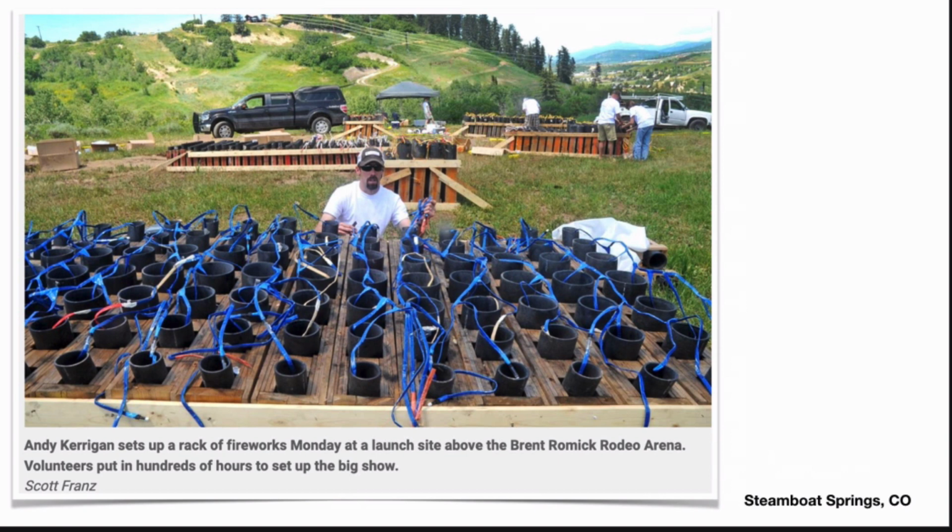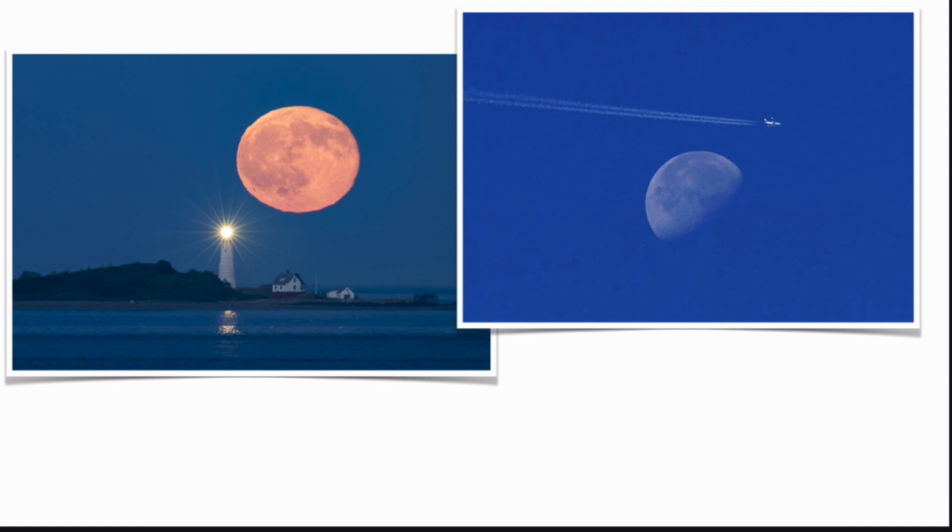And here's an example of setting up a fireworks field. The mortars in the very far back of this versus the mortars in the very front, the audience, from their perspective, when they see those shells going off, they're all going to look like they're being launched from the same tubes. And here's a classic example with the moon, especially if the moon's on the horizon.